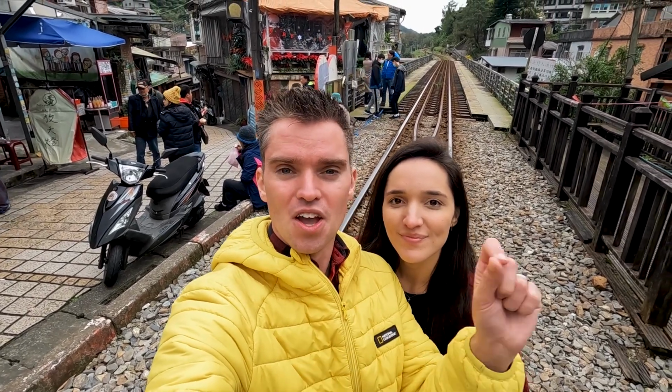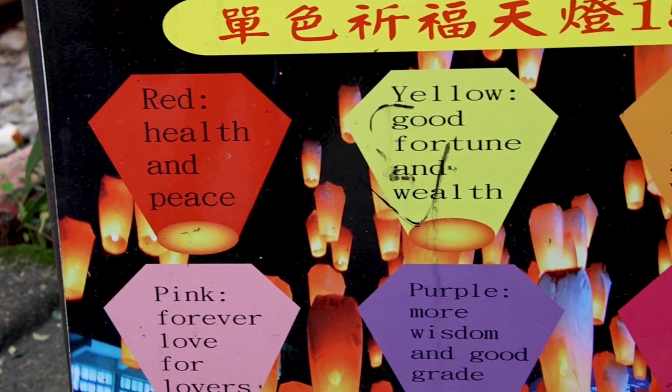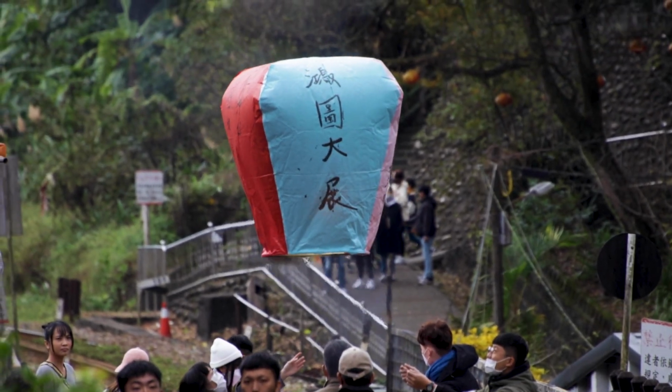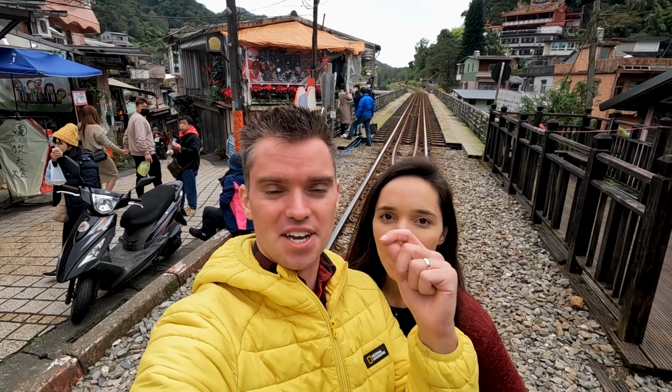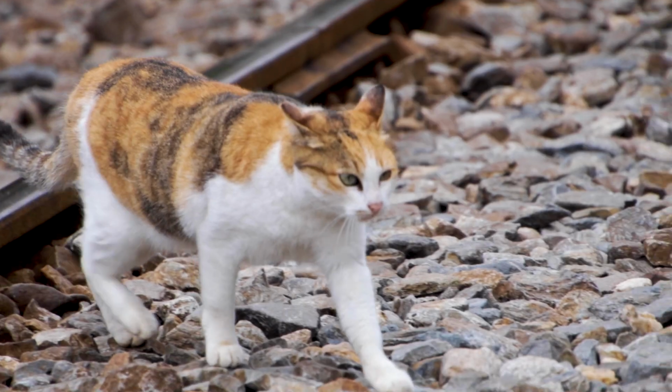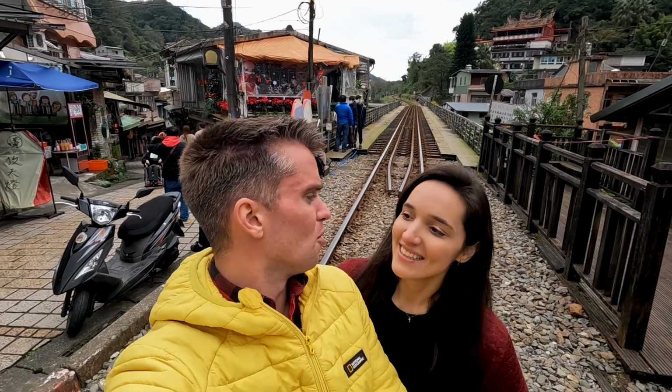So basically, you come here, you get your sky lantern, write your wishes for the new year, and choose whatever color you want, which symbolizes different things. And launch it here on the train tracks. Then when the train starts coming by, the conductor whistles, everyone gets off the tracks, the train comes through, and then after that everyone gets back on. So it's a super cool experience.